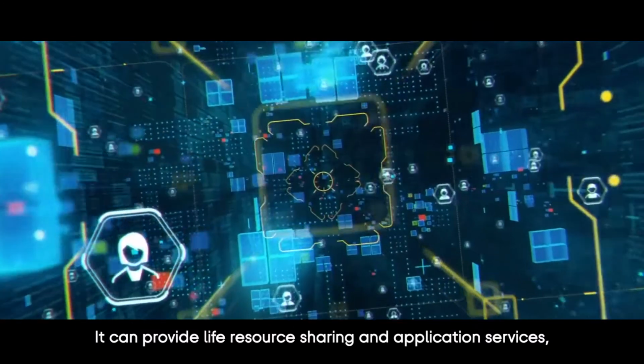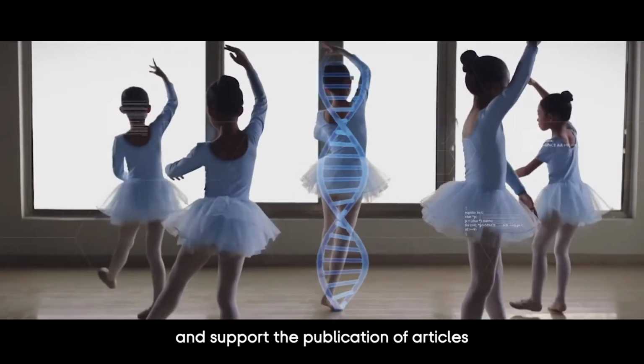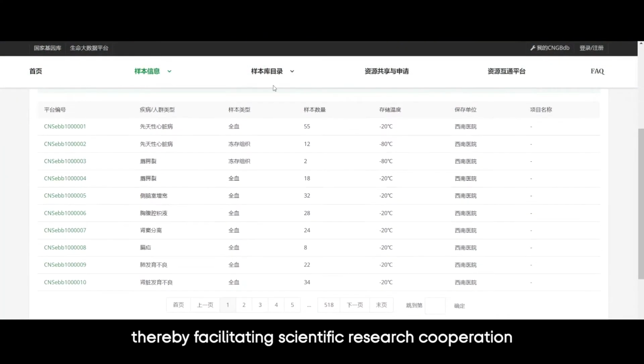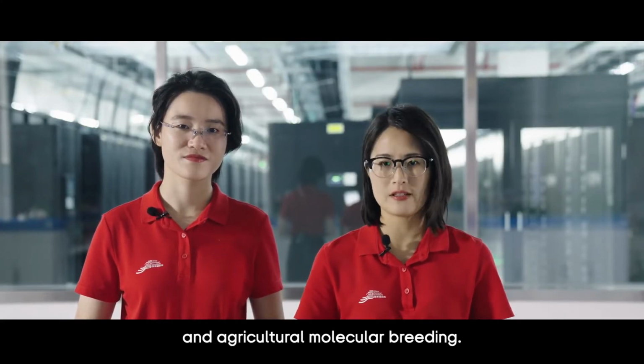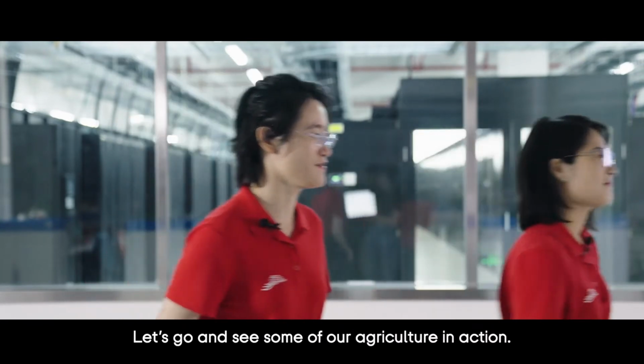It can provide life resource sharing and application services and support the publication of articles in international prestigious academic journals, thereby facilitating scientific research cooperation and boosting the development of industries including precision medicine and agricultural molecular breeding. Speaking of agriculture, let's go see some of our agriculture in action.